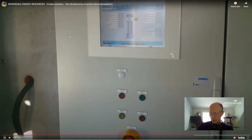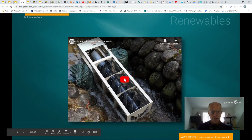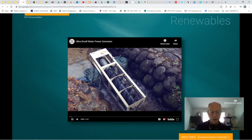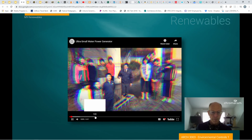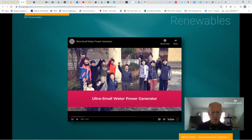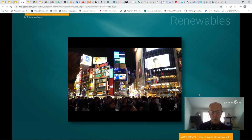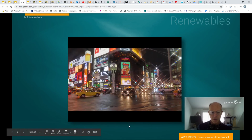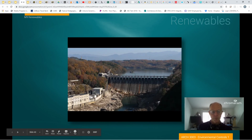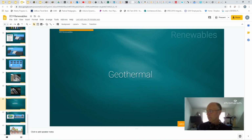And hopefully I can get out of this. There we go. And then we'll take a look at this one other slide. This is actually just a very small water generator placed in a stream to generate some electricity. Very small scale, and obviously the related low power output. We're not going to power the lighting system of the city here. So you're invited to watch this at your convenience from that slideshow. And that covers hydropower. And next we'll pick up geothermal.